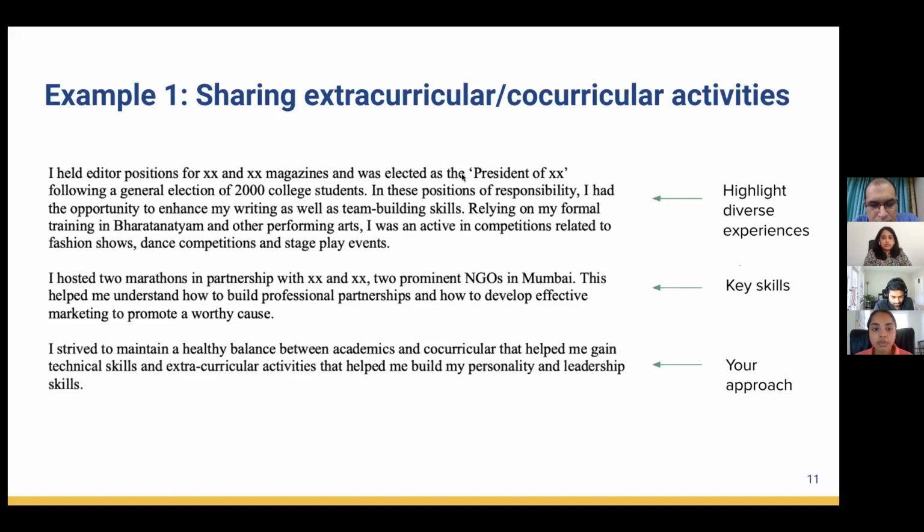They were the president of something in their college, and immediately they say, it enhanced my writing skill, which is so crucial and technical, and then also my team building skill. And then they talk about how they have formal training in Bharatnatyam and how they participated in other competitions. So you see an SOP and you probably think, oh, I want to meet this person. It's really, really interesting that he or she is doing these things.